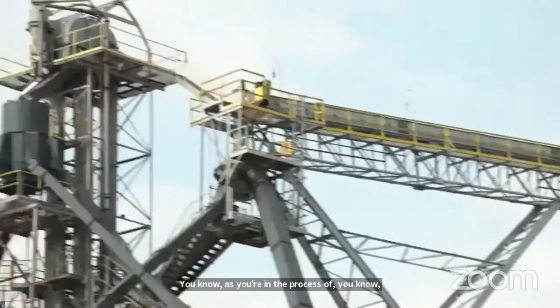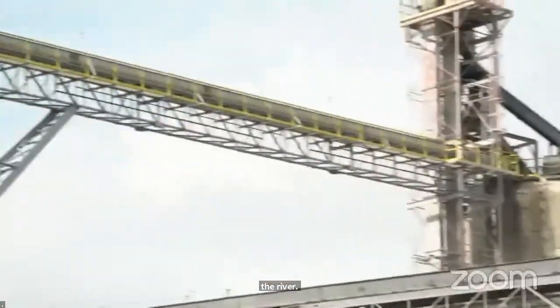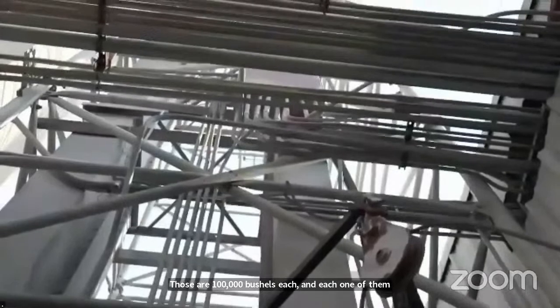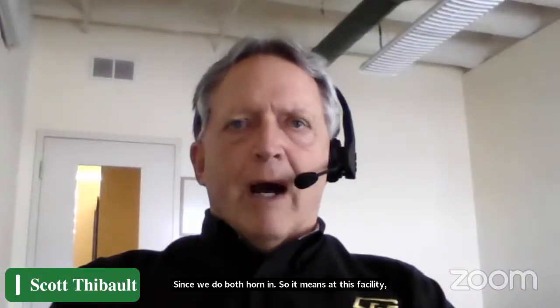This particular facility, Riverside, we have 1.6 million bushels of storage. The two big white bins that we saw just a minute ago are 500,000 bushels each. And then the silver bins that we saw where the truck was dumping, those are 100,000 bushels each. And each one of them contains a different commodity, since we do both corn and soybeans at this facility, and we do identity preserved crops too, which are non-GMO crops. There's various bins for various types of grain too.